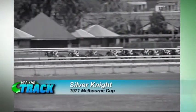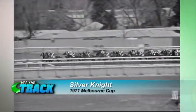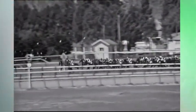Silver Knight or Black Knight? Silver Knight. Yes. So we got footage of Silver Knight. This is the 71. It's a fair way from home here.